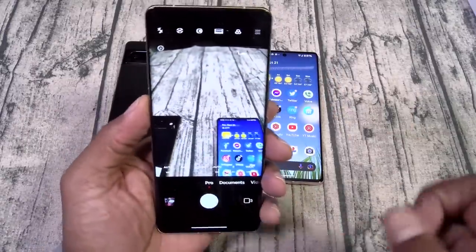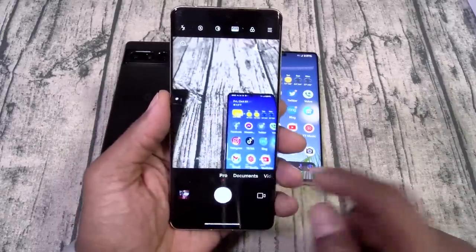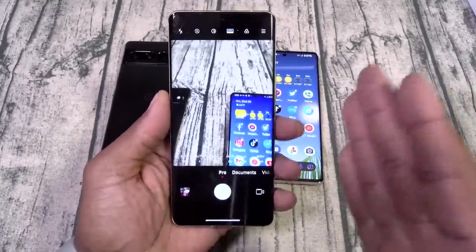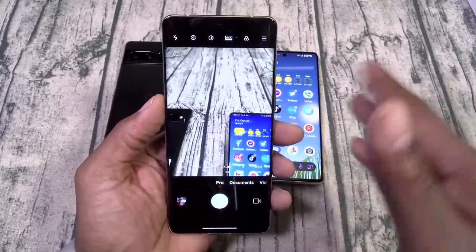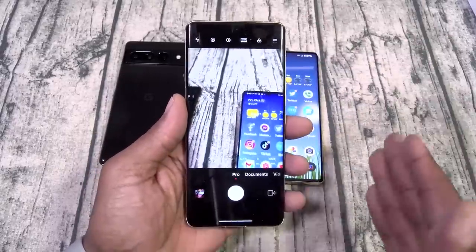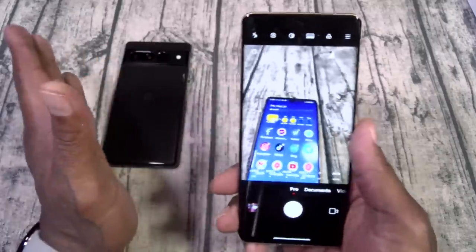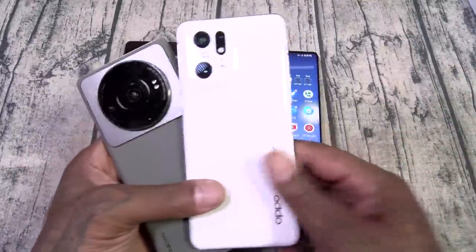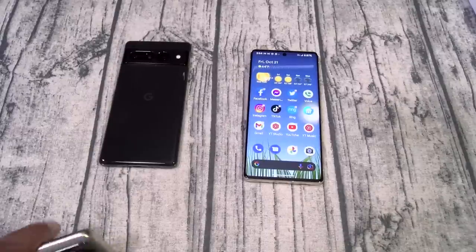You might be one of these people that before you take a picture, you've got to go to pro mode. You've got to change the white balance, the shutter speed, the ISO, the EV. Some of us don't even know what the EV is. But you might be a real photographer. You want to change your EV, your lenses, your exposure, everything. You're not a one-size-fits-all kind of guy. You're not into point and shoot. You want pro mode. This is the Xiaomi. Excellent pro mode. Basically, all of my other top five phones got pro mode.